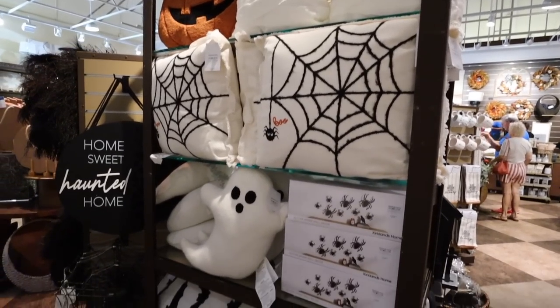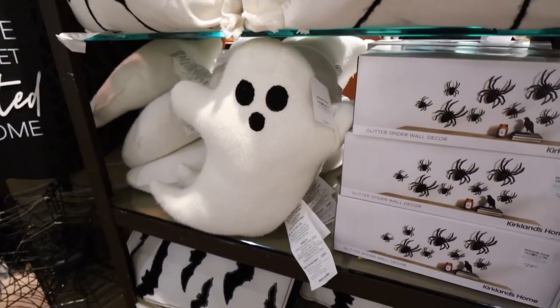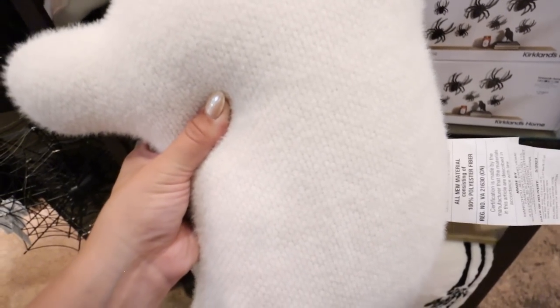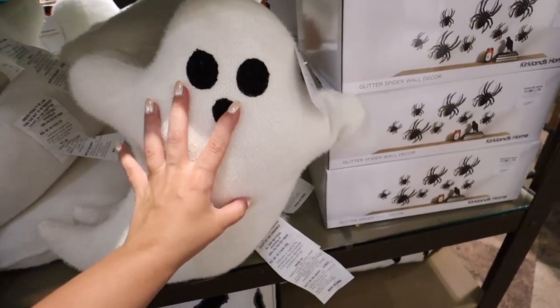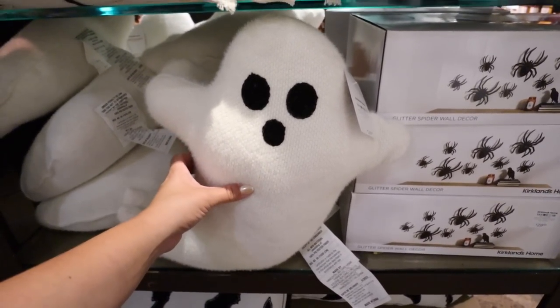Speaking of amazing dupes, we have to talk about the pillows. This one, when I tell you, I gasped. This is going to sell out so fast, this little ghost pillow. It is really, really soft. If you can see the texture on there, this is really nice. This is $25. They always have different sales going on, so you'd never actually pay $25. They have ones so similar at Pottery Barn for literally $80.